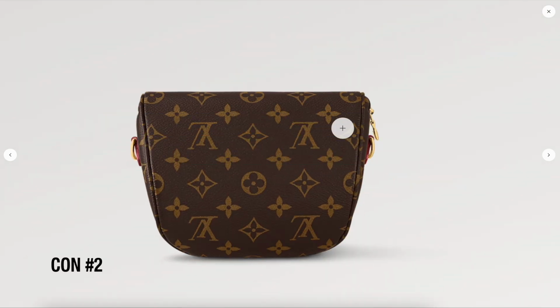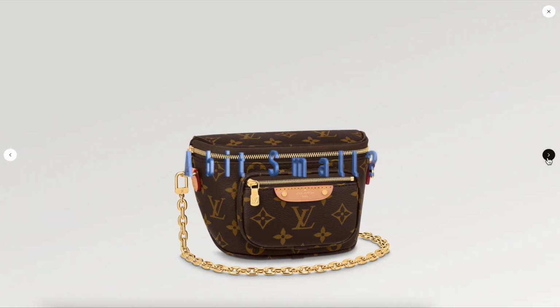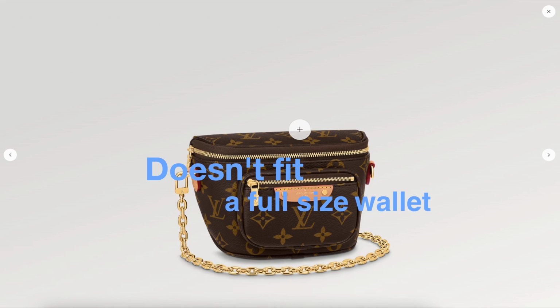Number 2 con is I had hoped that it was a larger size. I find it is a bit small. It fits my iPhone Pro Max, but it fits really snug and not all the way to the bottom. Definitely doesn't fit a full-size wallet, maybe a mini wallet.